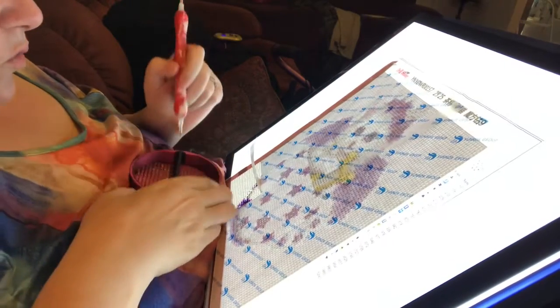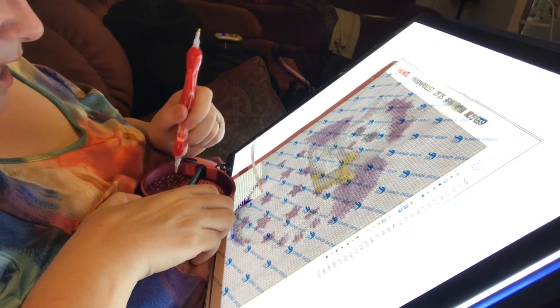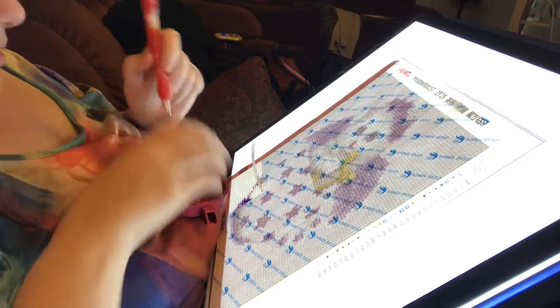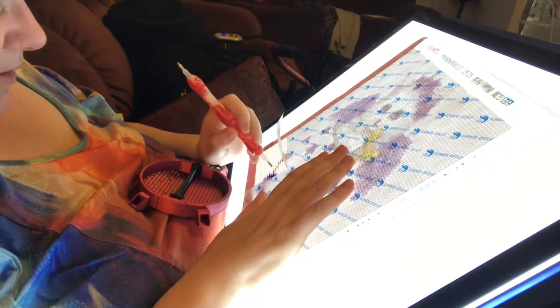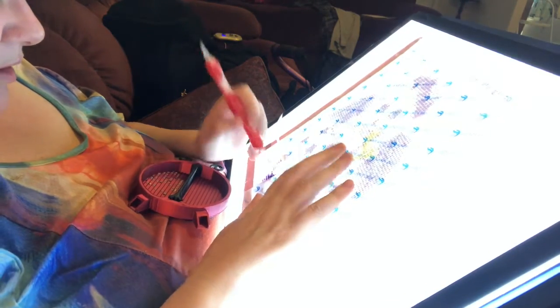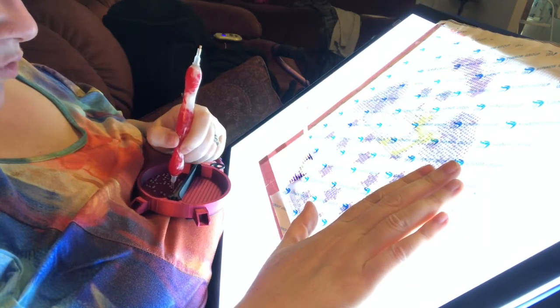So if you don't like a lot of confetti, don't do these really nice looking small diamond paintings, because they are all confetti. Even the background on this one. A lot of it's white, but there's a lot of like a cream color.